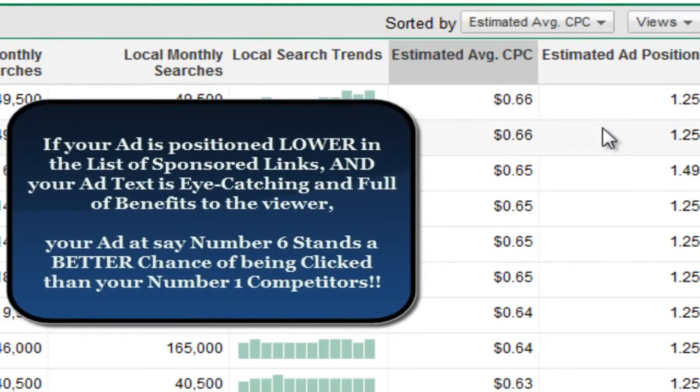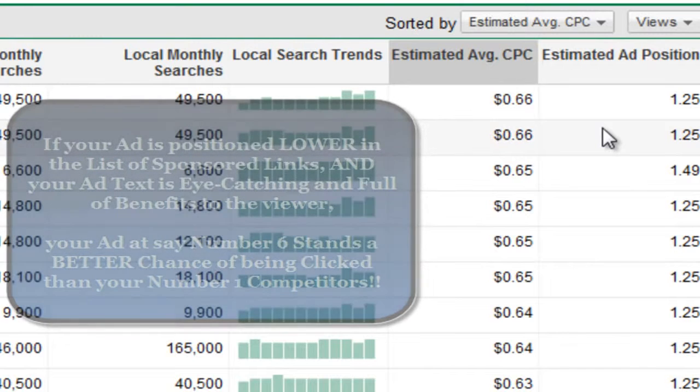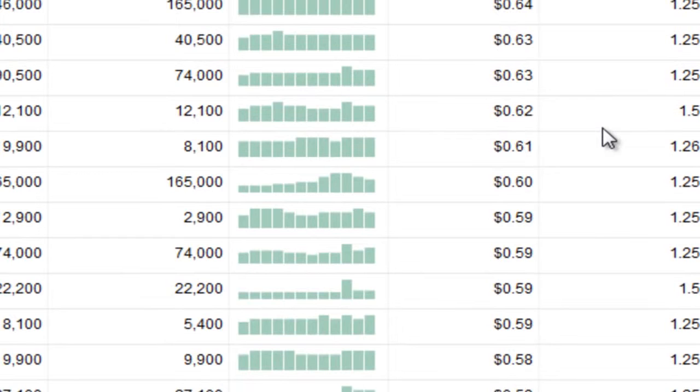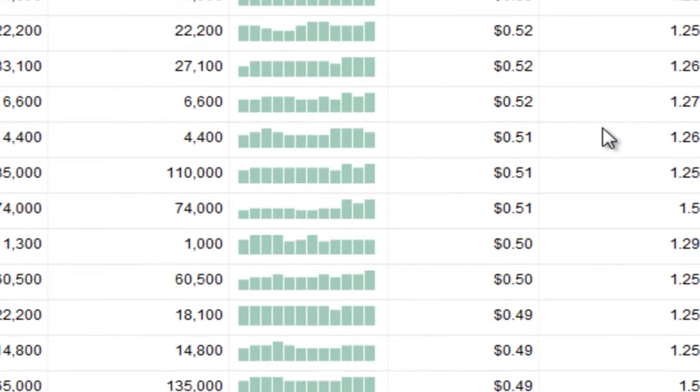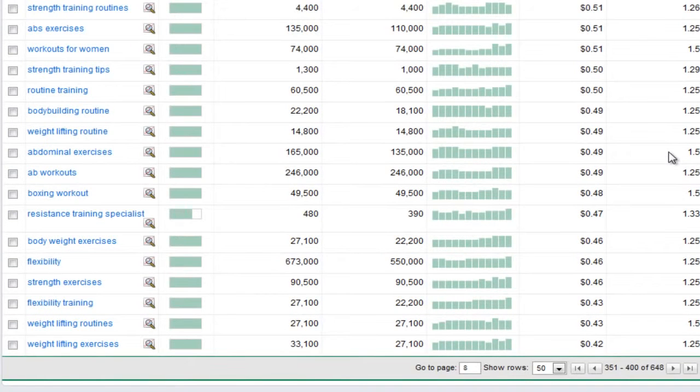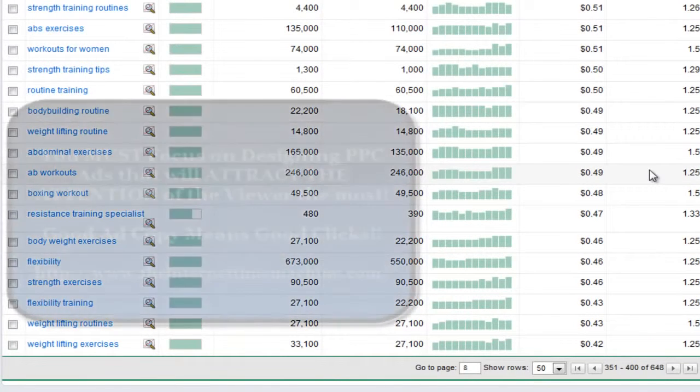So that's why studies do tend to reveal that ads in the #1 position are, unless they're very well copywritten, do not usually get higher clicks than ads in, say, more moderately positioned places like #6 or #7, which are the last few ads. So if you are able to get some good copy together, your ad copy is relevant to the keywords that you advertise with, in this case resistance training and all these synonyms that have come up, you are looking at an ad that can give you a fairly good click-through rate.